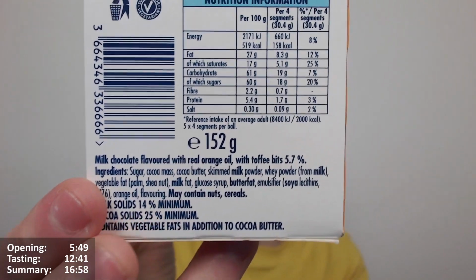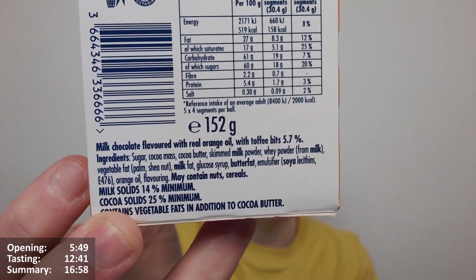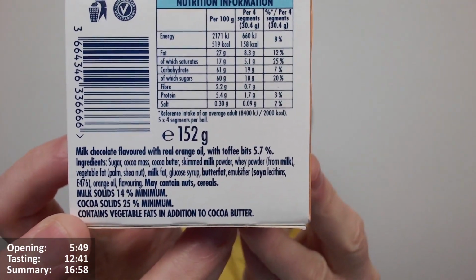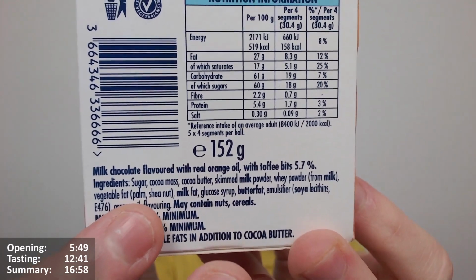So it does have orange in it as well as the toffee pieces. Milk solids are 14% minimum, cocoa solids 25% minimum. Contains vegetable fats in addition to cocoa butter. Yeah, so there we go. So it has palm fat in there as well.